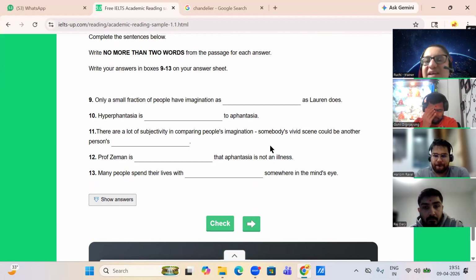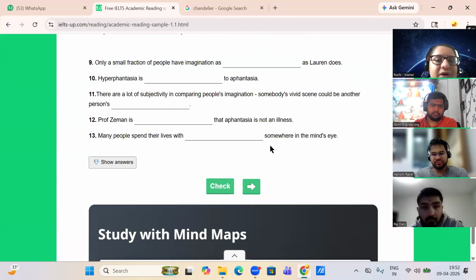Somebody's vivid scene could be another person's grainy picture. Grainy picture. Very good. Professor Zeman is dash that aphantasia is not a disorder. Adamant.